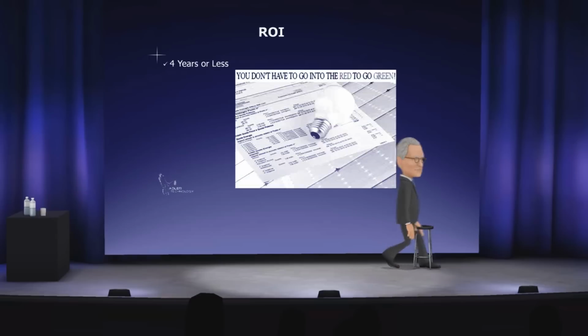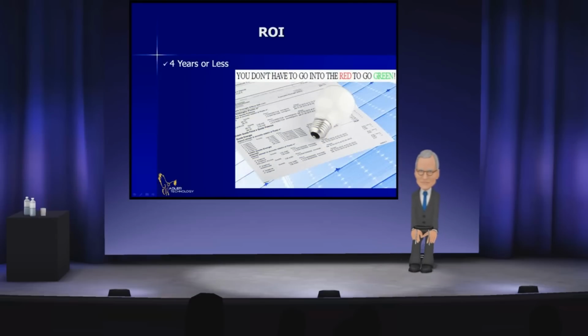The good news is, you don't have to go into the red to go green. In fact, in many cases we have seen a return on investment of 4 years or less. And with financing available for those who qualify, you won't have any upfront cost. Imagine what you could save if you could turn your lights off during the day. And what if you could decrease your air conditioning use at the same time? Now we are talking savings.